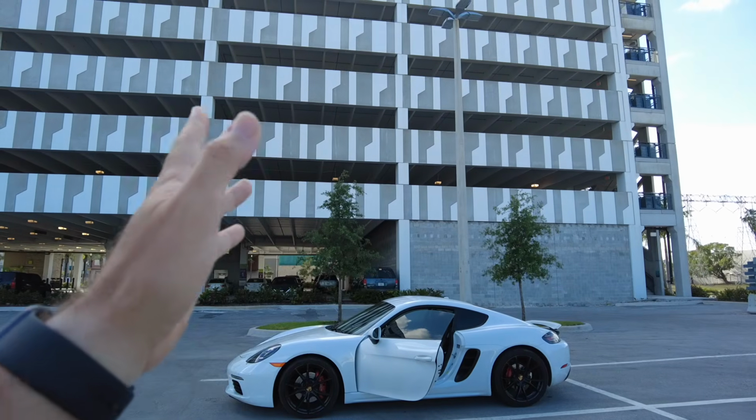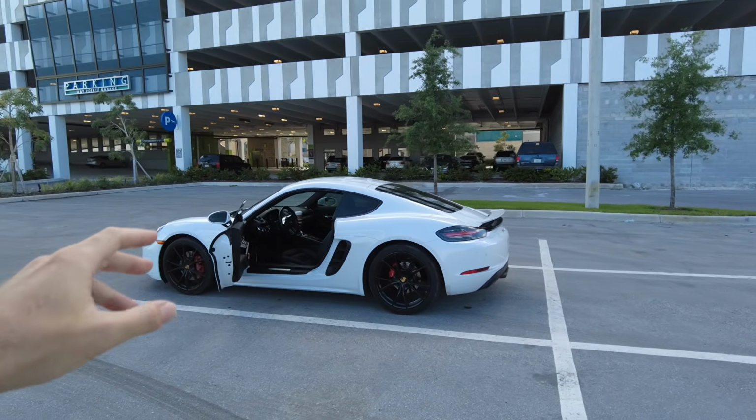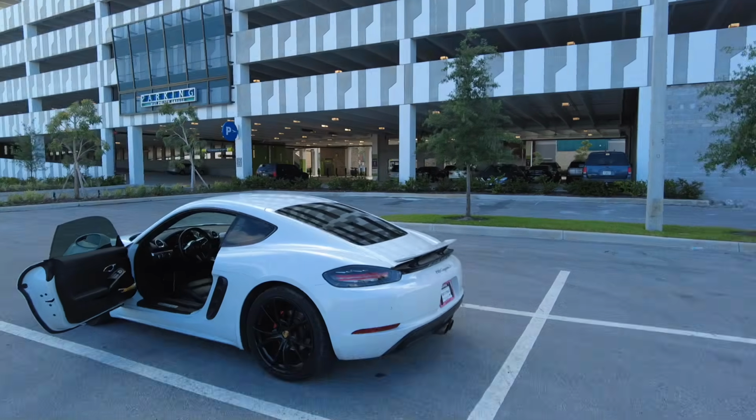All right, guys, so we've made it to the last thing that I dislike about this car. Now, I know earlier I said that these weren't hates, they're more dislikes. But this one last thing is absolutely a hate, and something that I was not expecting at all from this car. So if you guys are in the market for a Porsche 718 Cayman S, then you're definitely gonna wanna listen up, because this is the most annoying thing about this car, and honestly something I truly do hate.